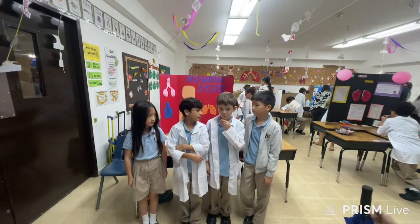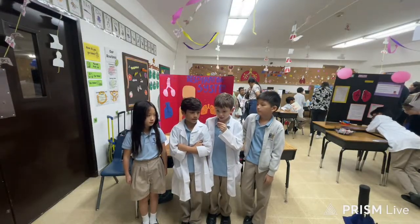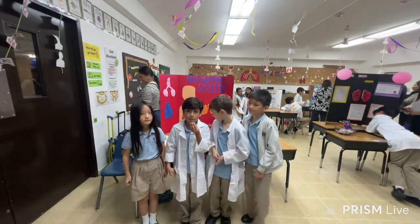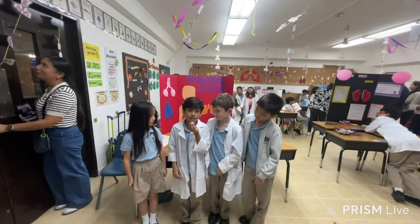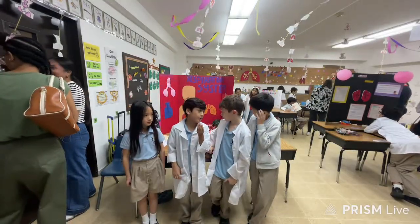So now we know the nose brings in air and cleans it. The trachea carries the air down, and the lungs take in oxygen and send out carbon dioxide. Then your blood brings back a waste gas called carbon dioxide. Then your lungs push it out when you breathe out. Let me show how the model works.